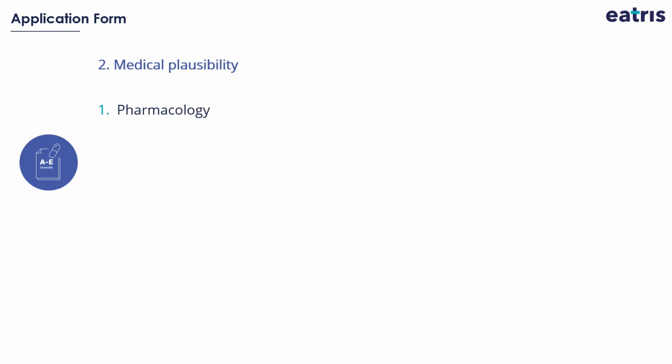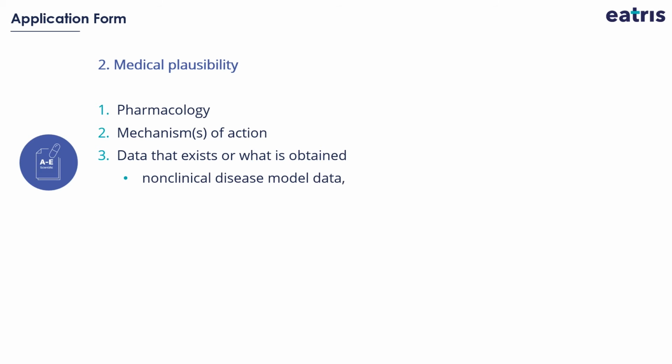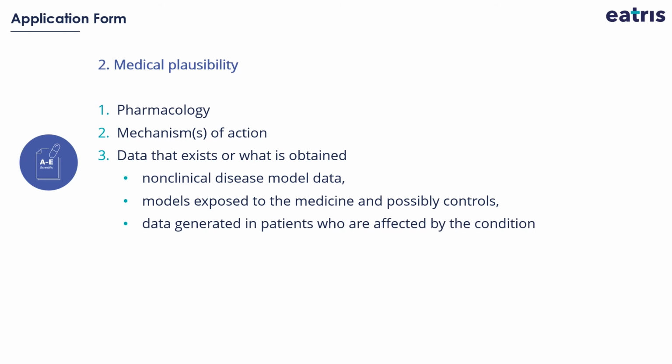The second scientific question concerns the medical plausibility, and in this section you will need to discuss the pharmacology of the medicine that your development project is about, its mechanism of action or mechanisms of action that are relevant for the condition, and the data that exist or that you are obtaining on this medicinal product. These types of data can include non-clinical disease model data, where models were exposed to the medicine and possibly controls, but it can also comprise data that was generated in patients who are affected by the condition.